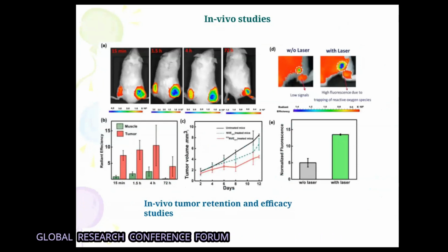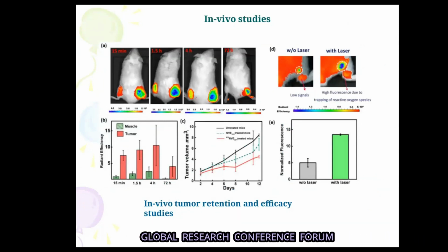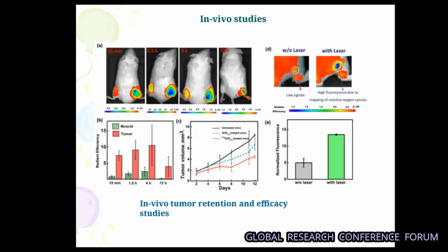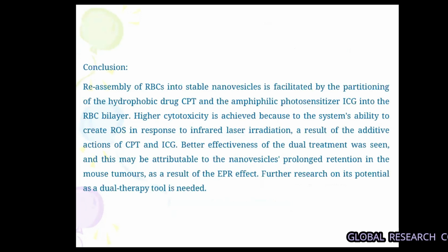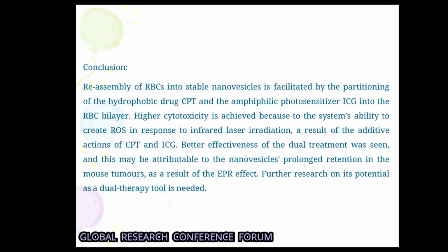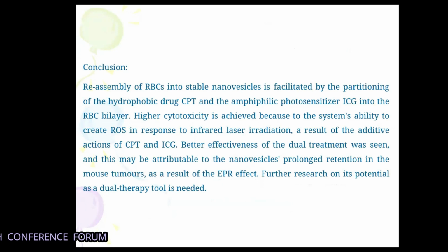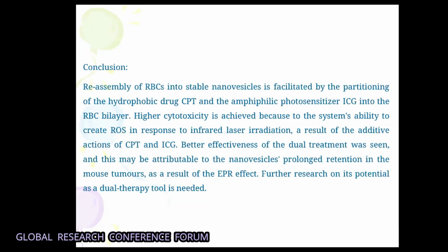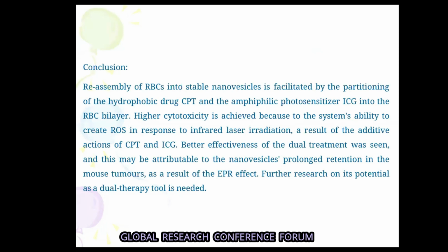In conclusion, reassembly of RBC into stable nanovesicles is facilitated by the pre-loading of the hydrophobic drug CPT and the amphiphilic photosensitizer ICG into the RBC bilayer. Higher toxicity is achieved because of the system's ability to create ROS in response to infrared laser irradiation, a result of the additive action of CPT and ICG. Effectiveness of the dual treatment was seen, and this may be attributable to the nanovesicles' prolonged retention in the mouse tumor. As a result, its potential as a dual therapy tool is promising.